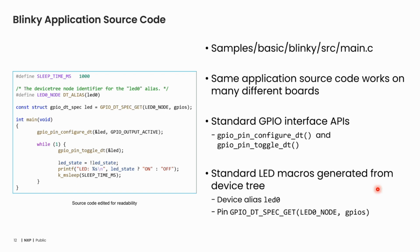I put a quick example of a Blinky application that Roy already showed you. Here you just see that in the application, we're not really doing any clock or specific GPIO initializations. We're directly into the main code, the main application. We're using standard GPIO interface APIs. It's not really linked to the i.MX RT or MCX GPIOs. We have GPIO pin configure, DT, GPIO pin toggle, and we're calling those here.